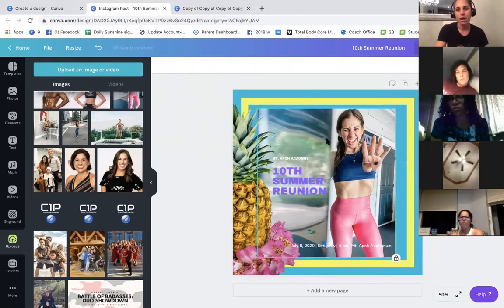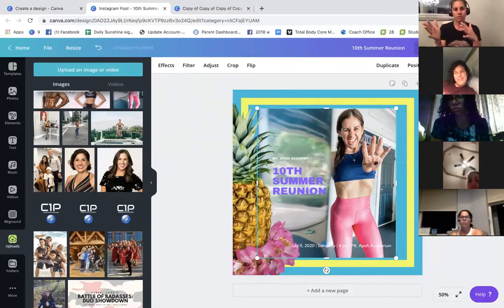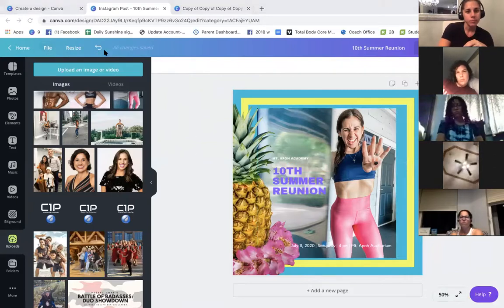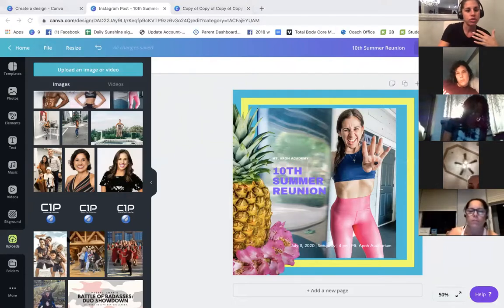I think it's the lock thing, so you can't move it. Yeah, see, that makes sense. We just learned something together, guys. So you can lock it and then add stuff on top of it. All right, so when I create things, that's exactly how I do it. I go and I look for a layout that seems appropriate for what I'm working on, and then I just let the creative juices start flowing.